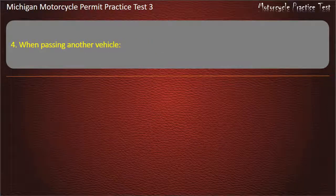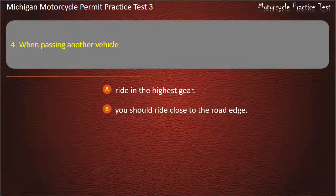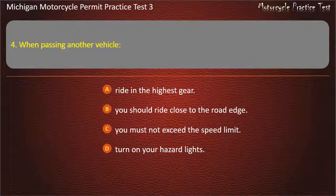Question 4. When passing another vehicle, ride in the highest gear. You should ride close to the road edge. You must not exceed the speed limit. Turn on your hazard lights. Answer. You must not exceed the speed limit.